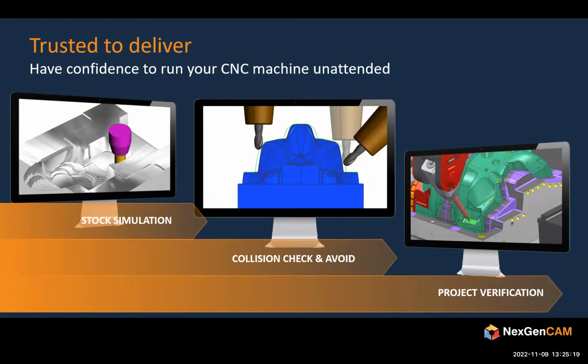All this happens within the toolpath calculation, along with collision avoidance to protect your tooling and also predict whether or not you're going to have issues within other processes that might break your tools, right?